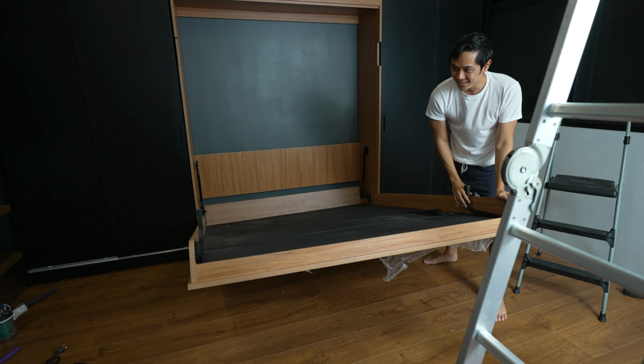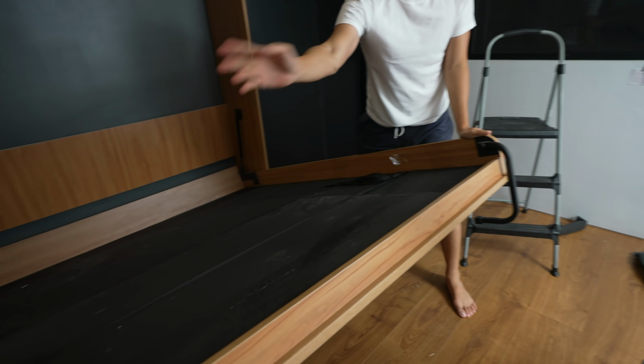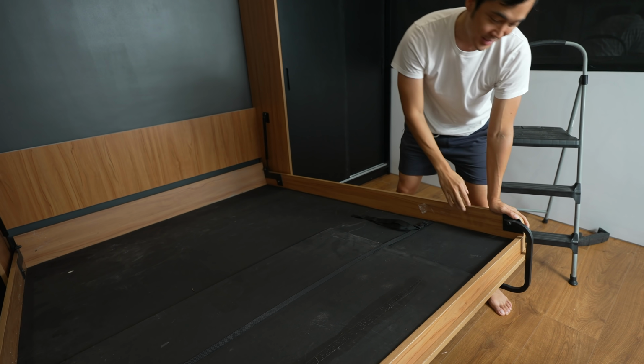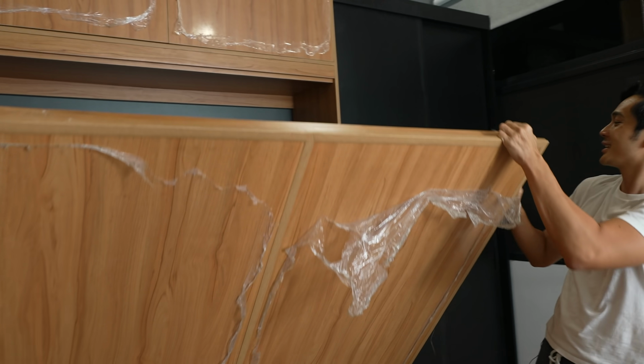Wow. Yeah, so this is, look at this. This would be the stand, and that on the other side, and it's gonna come down like that. The problem is, it's still too light because wala pang bed. It keeps on trying to close again, so for now, we're gonna leave it closed.